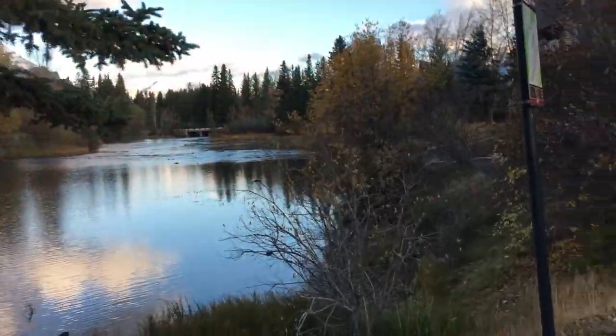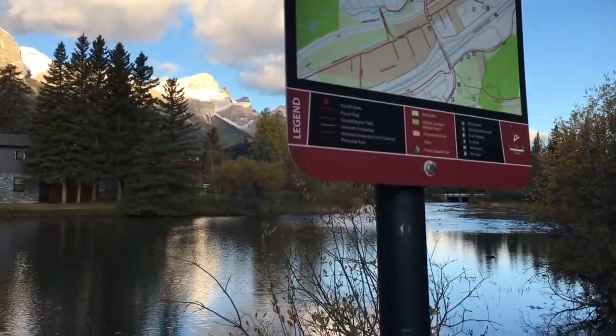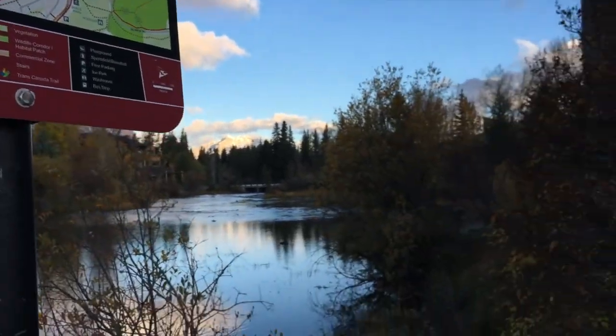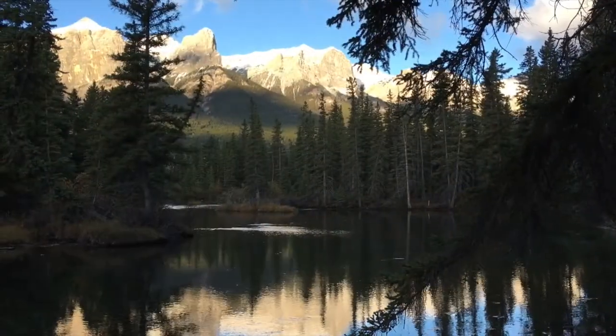The head marks the beginning of the Policeman Creek Boardwalk trail. So you go this way. So we're gonna head off onto that. It's an out and back.